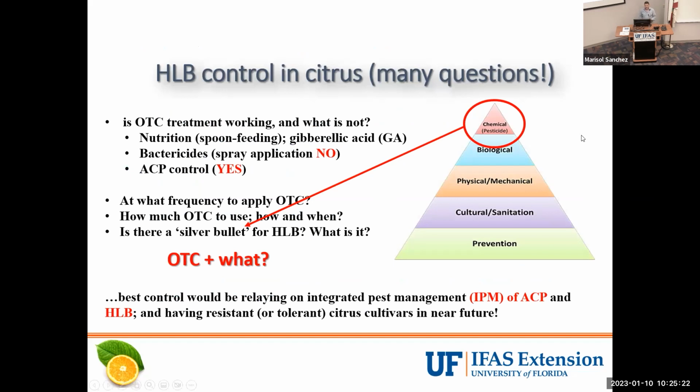So, of course, we still have a lot of questions about HLB. What will be the perfect combination of the integrated pest management strategies? But we are pleased to see that OTC is a part of the integrated pest management, and it is not a silver bullet that will stop the HLB problem in Florida. So every time, with our teams and others' efforts, we are learning a little more.